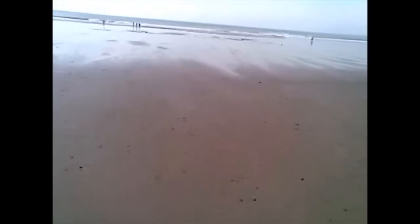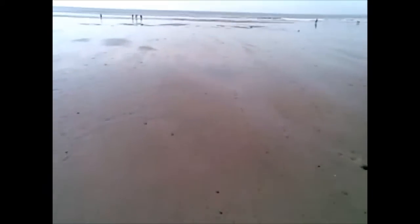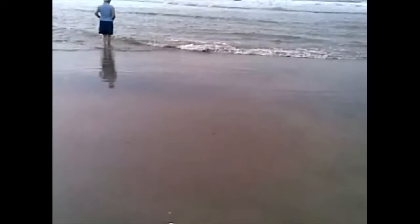Now look at this. This is a transition between the wet sand and the dry sand. You can see the sky reflected in the water on the surface. The sand that I'm walking on is a lot harder than the sand further up. And now it's getting wet. I think it's coming in.